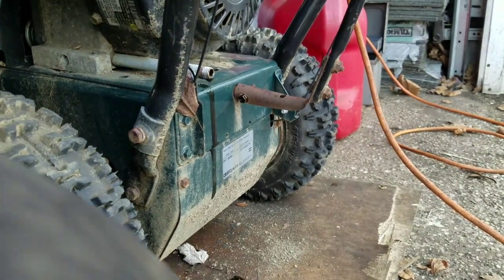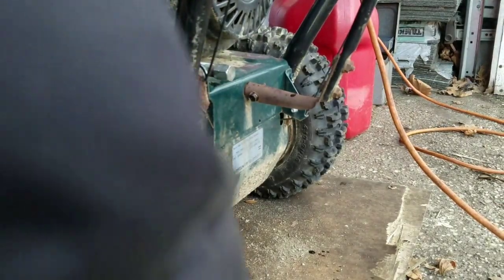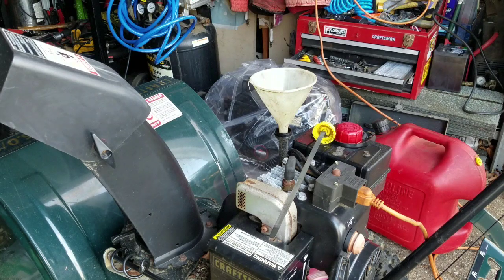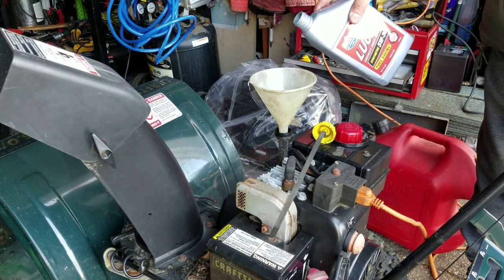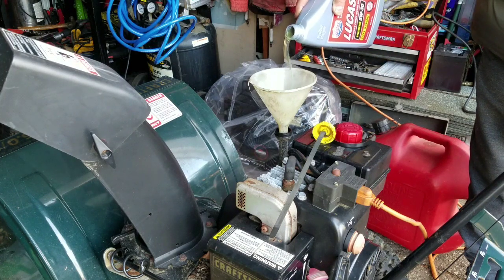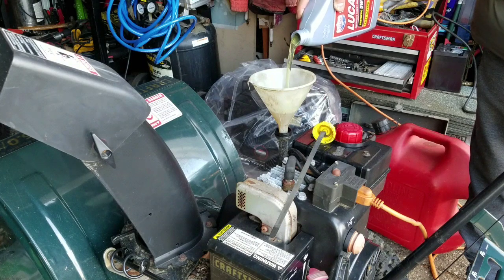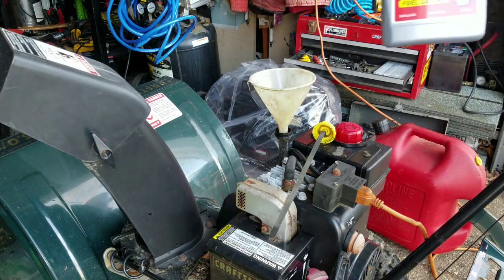I've got it just trickling now, so that's good enough. Oil changes are not glamorous. Got it set up now, got a funnel. I'm gonna put some Lucas Oil Synthetic 5W30 in it. Good stuff.